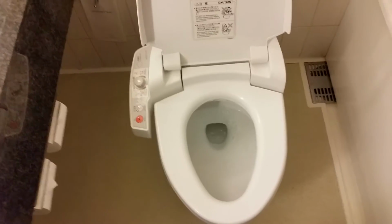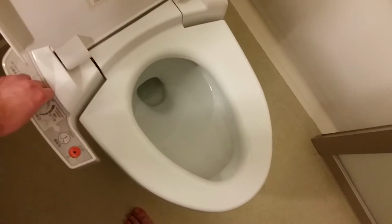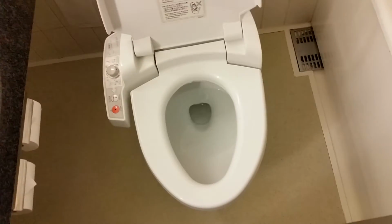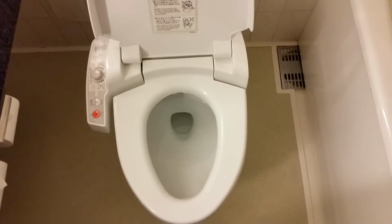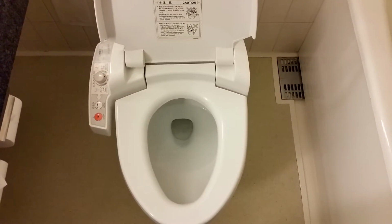And if you're actually sitting down on it, it works a lot better. I'm just trying to illustrate what happens, but you did see the little sprinkler system shoot out. Looks like it pops out from under there, and then a warm jet of water comes out and cleans wherever you need it to go. And you can adjust your position yourself to get it to work right.